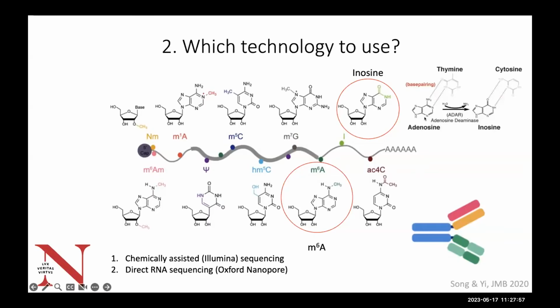So for inosine, you can see this image on the right here. That's an A converted to an inosine, so an adenosine converted to an inosine. Now, A base pairs with T, but inosine is a guanosine analog, so it's going to base pair with cytidine. So when you have a Watson-Crick base pairing change, that makes it amenable to a sequencing technique without chemical intervention. So that's the reason why we know a lot about inosine for now. M6A is also a unique one because there was an antibody developed that could probe M6A directly. So once you have a probe that can target your RNA modification, you have a lot more techniques available to you that you can do something with. So inosine and M6A are sort of unique in that there's an antibody and they change Watson-Crick.